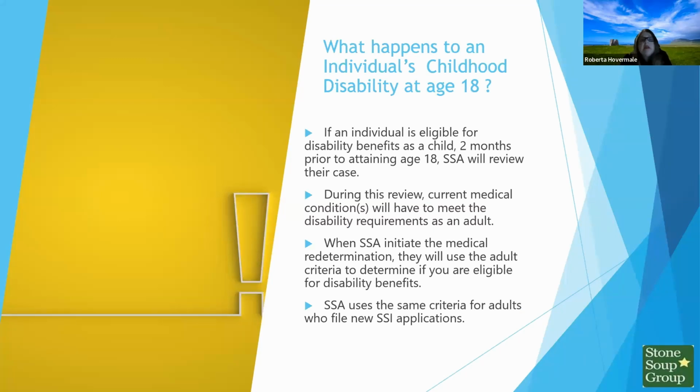If an individual is eligible for disability benefits as a child 2 months prior to attaining age 18, SSA will review their case. During this review, current medical conditions will have to meet the disability requirements as an adult. So when SSA initiates the medical redetermination, they will use the adult criteria to determine if you're eligible for disability benefits as an adult. And SSA uses the same criteria for adults who file new SSI applications.